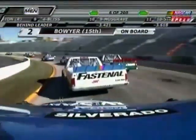Dennis Setzer's last 2 finishes, 7th at Vegas, 5th at Talladega. That's his first back-to-back top 10 finishes since last summer.